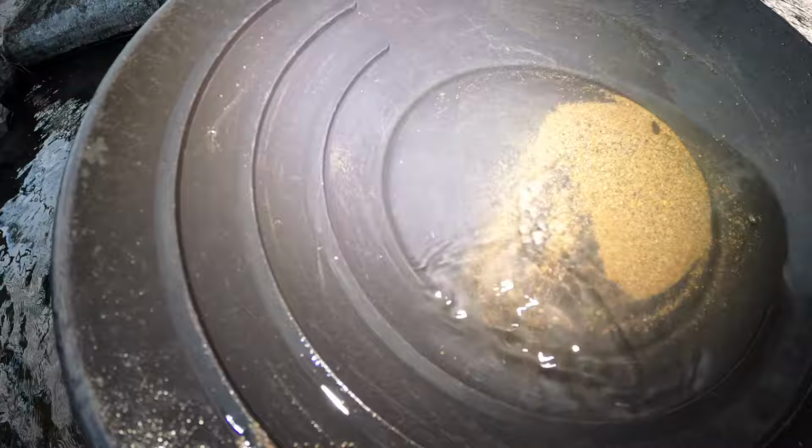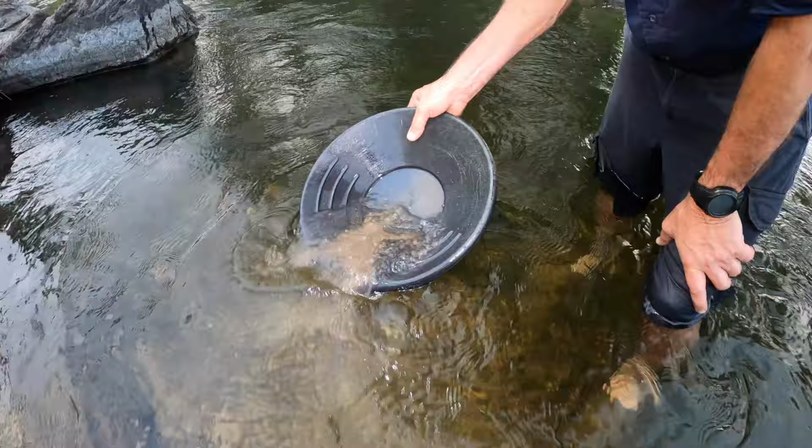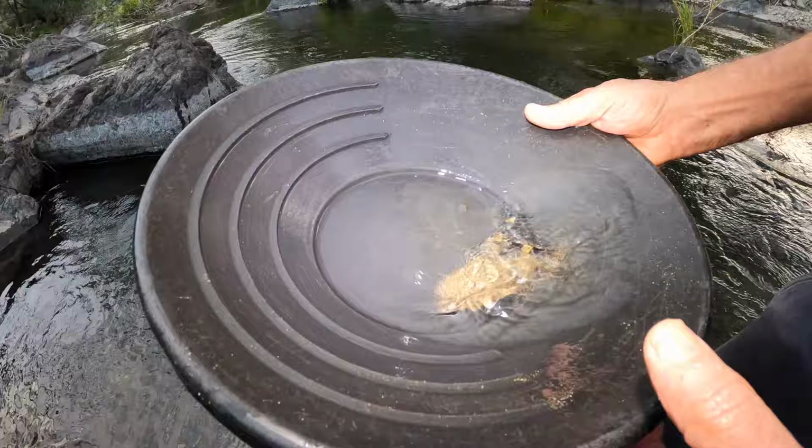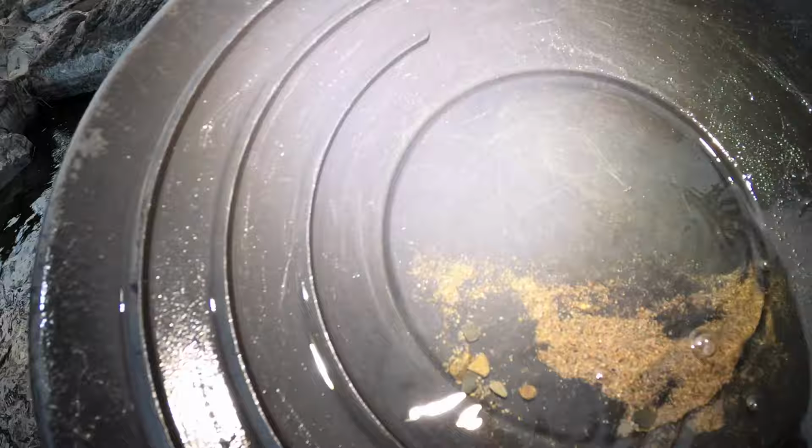Maybe keep panning it. Yeah, there's no black sands or anything, is there? No. Oh, there's a little bit coming out now. Should hang a little swirl, it should hang around the top. No, nothing there. No, right, let's get the sluice going.